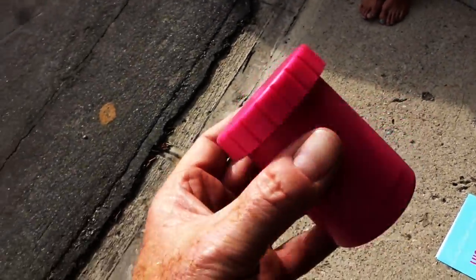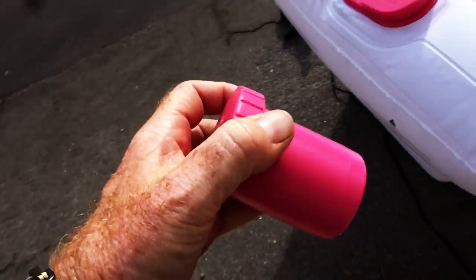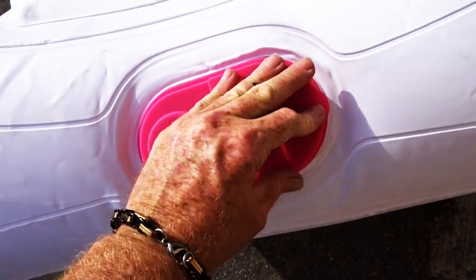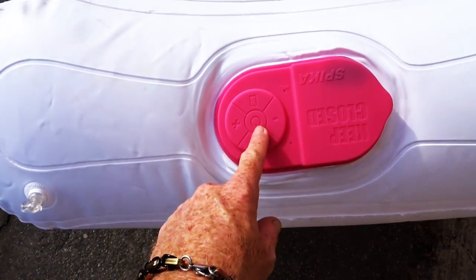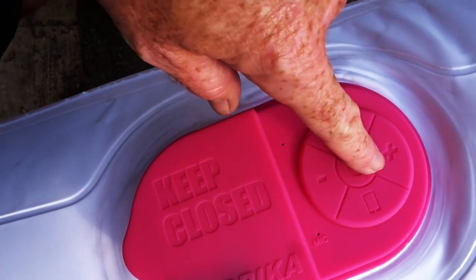Says you're not supposed to put it in anywhere near water. Yeah, you don't want to put this in when you're in the water. You want to put it in like right now. So that goes in there like this. Screw that closed. That closes up and it seals it. And this right here, this is how you power your phone. That's pretty cool. So I just have to Bluetooth my phone to this thing.